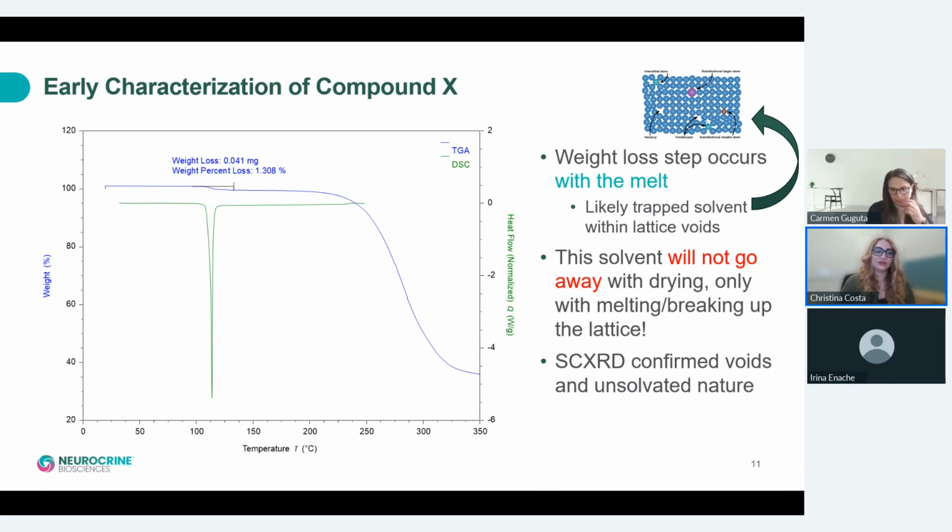If you look at the green curve, the DSC, we see that sharp endothermic event that is the melt of the material. And then in the blue curve, the TGA, you see the step that is lost with the melt. Because the percentage of this step varied from lot to lot, it happens at a pretty high temperature, and it happens along with the melt, all of this led us to believe that this was not a stoichiometric solvate.